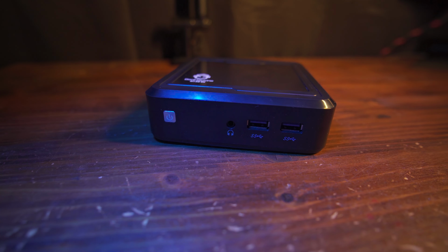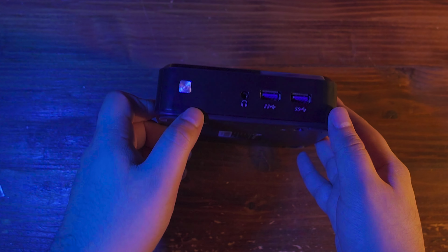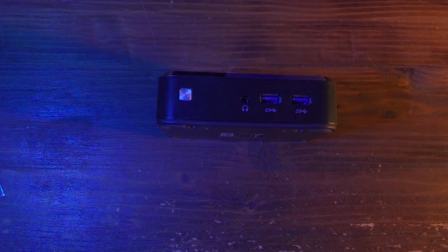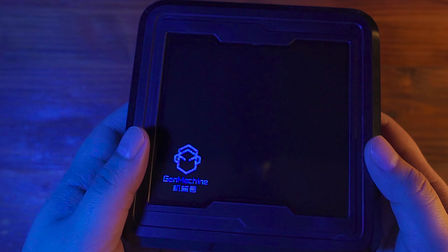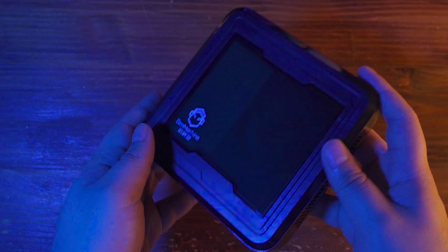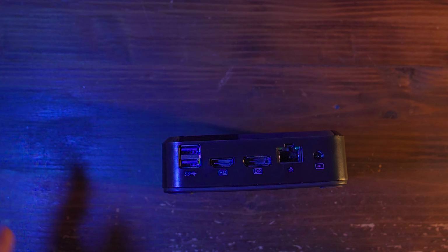Taking a look at the actual body of the system, though, things become glaringly obvious that there were major compromises. For one, the system feels awful. It's all plastic, and it's not great feeling plastic. It doesn't feel like it's going to disintegrate in my hand, but it certainly doesn't feel premium by any capacity, though at $150, we really shouldn't have expected that. In terms of I/O, it's pretty standard for mini PCs in this price category, so it at least isn't falling behind most of its peers.